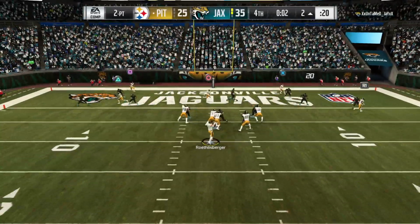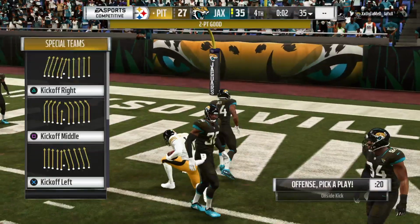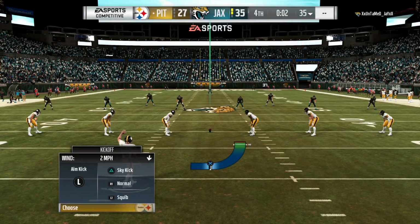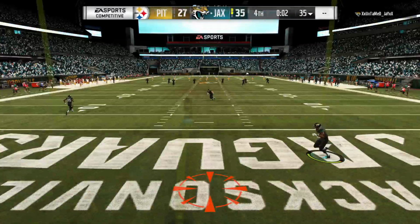One last shot for Roethlisberger. And that one is caught. So they convert here, and don't look now, but this one's back to a one-score game. So the lead trimmed down to 8 as here comes the kickoff, and it's away.